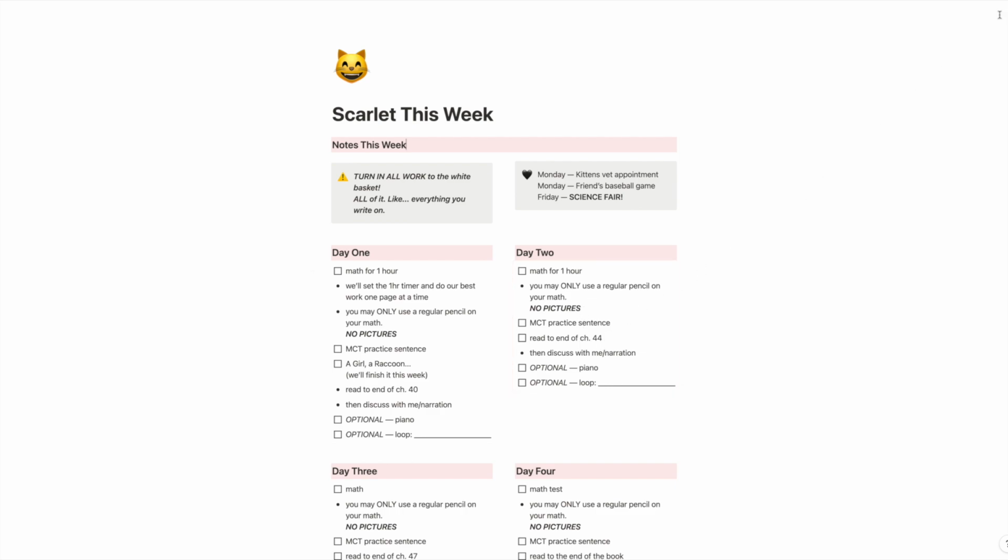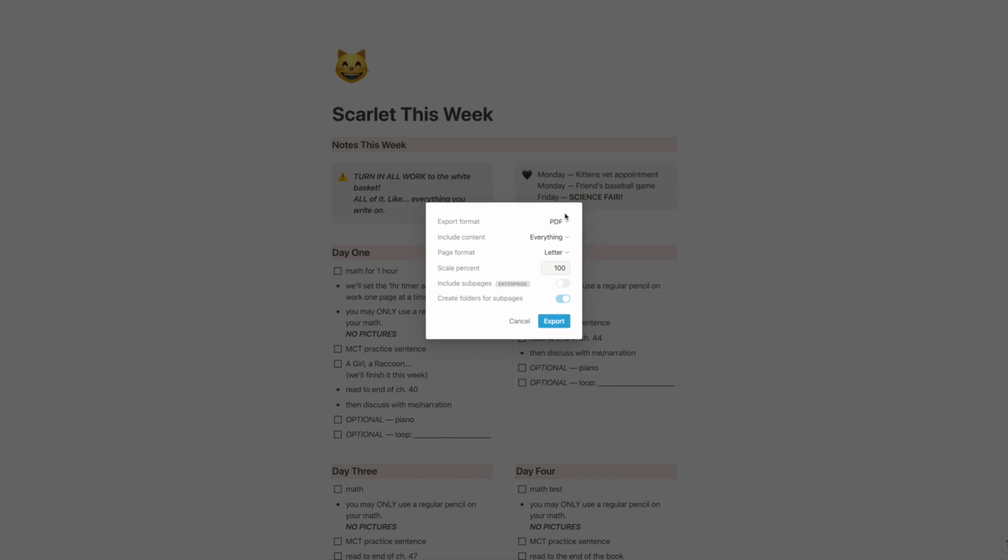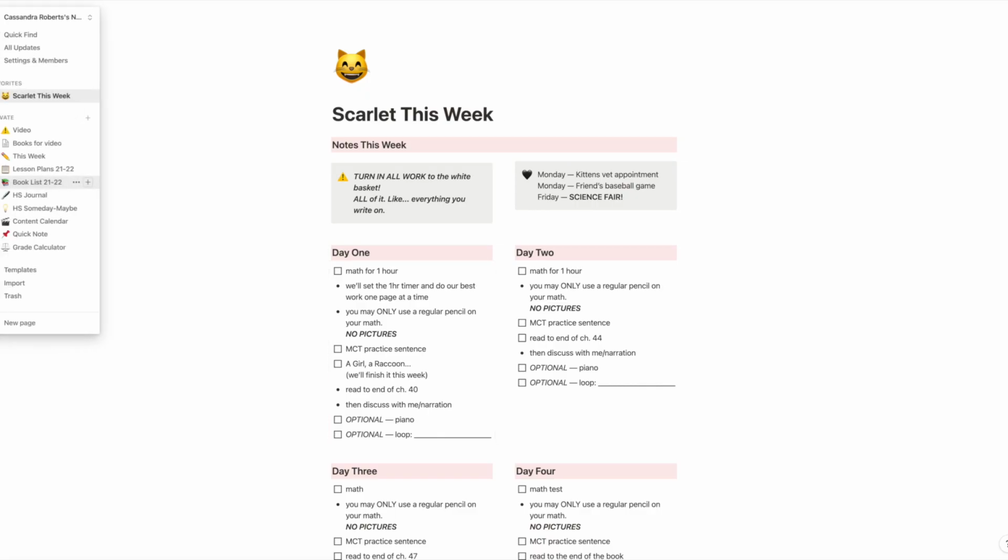and then what you can do is you can export this. And you can export it as a PDF file, which is how I printed it out for her. You can also export as an HTML file or as a CSV file, like if you needed to enter your lessons into a spreadsheet to show to somebody.